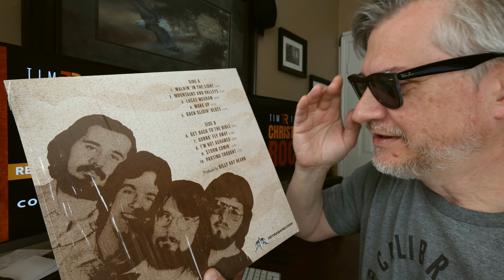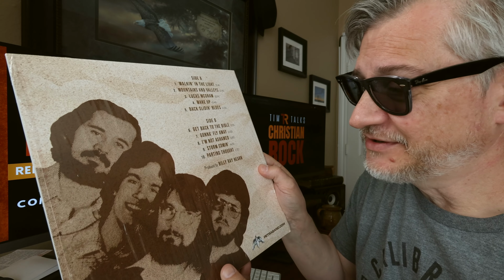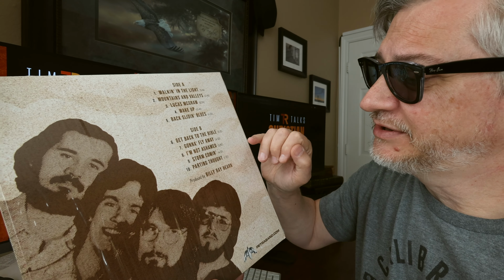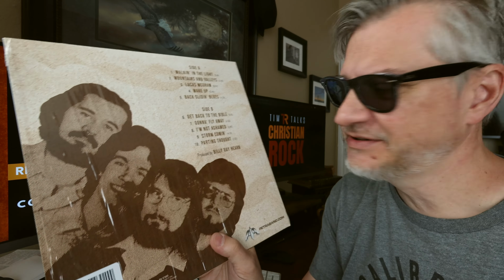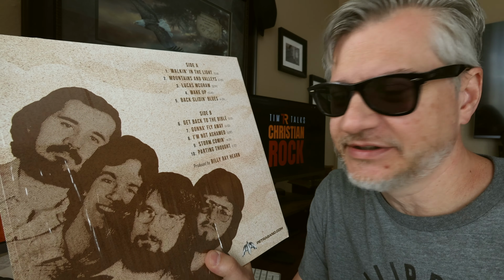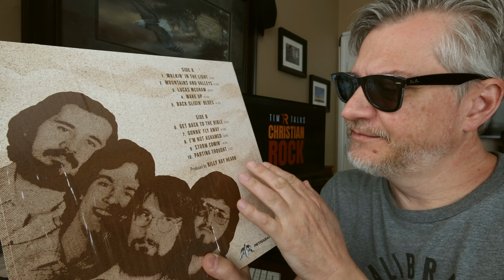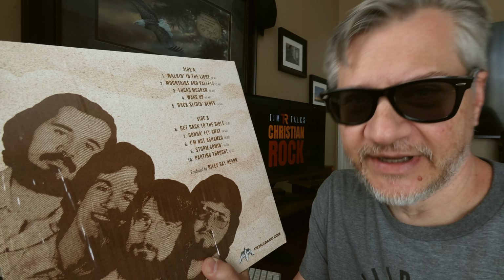I'm Not Ashamed has a little more of a groove vibe to it than Storm Coming, one of my favorites actually of all Petra songs, and that's got a great Hartman guitar solo in it too. And then Parting Thought, which is kind of a partial song really, just a minute and a half, but it's kind of a closing balladish kind of song. But again, even Storm Coming is very different from Gonna Fly Away, which is a little different from Get Back to the Bible.